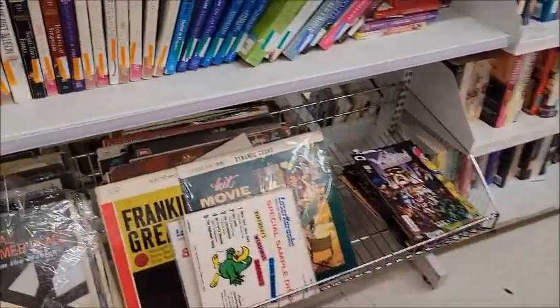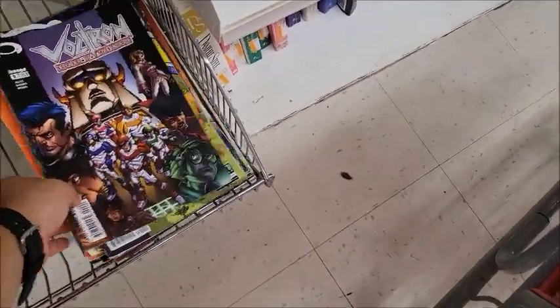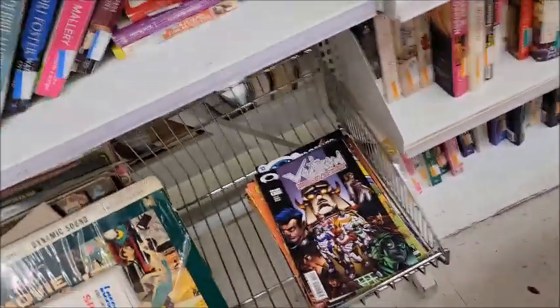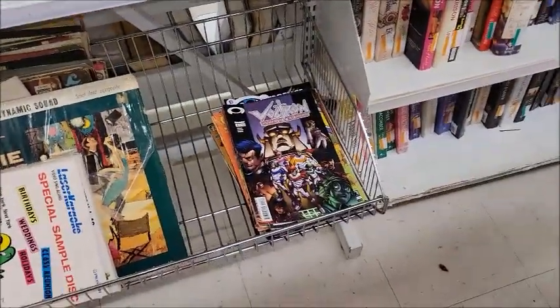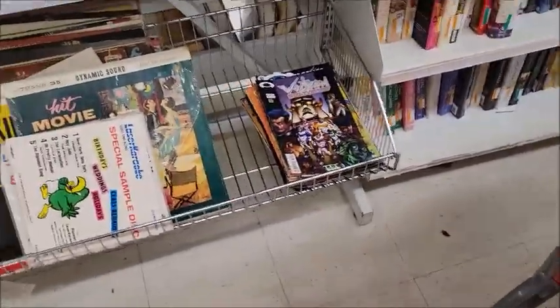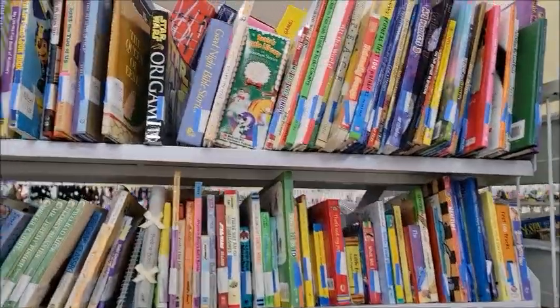And guys, we stop real quick and we see some vintage comic books. So let me know if you guys know anything about comic books and about the value of comic books, because I know some comic books can be worth a lot of money. I just don't know enough about comics to do it, so we left them behind, but that could have been a good easy profit right there.